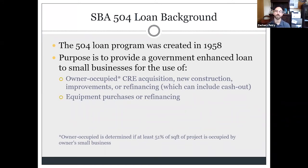That refinancing can also include cash out, which I'll go over a little bit more later, but that's been a very popular purpose for the 504 loans this past year as businesses have needed working capital. You can also use the 504 program for equipment purchase or refinancing. This is for kind of heavy equipment. It's not applicable towards rolling stock equipment or equipment that's registered with the DMV. So anything that has a license plate is not going to be eligible. Thinking more heavy equipment, machinery, assembly lines, things like that, mostly for manufacturing. Anything that's a relatively expensive piece of equipment that has a useful life of at least 10 years could potentially be financed by 504. Okay, next slide, please.